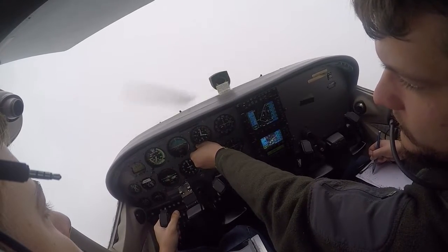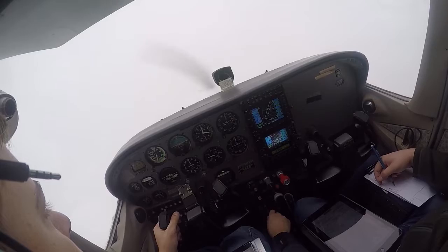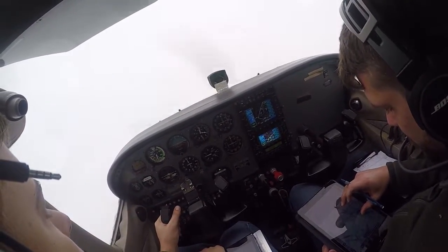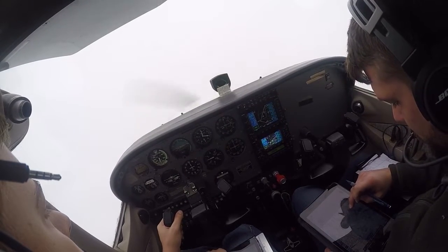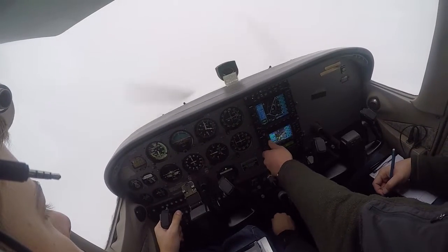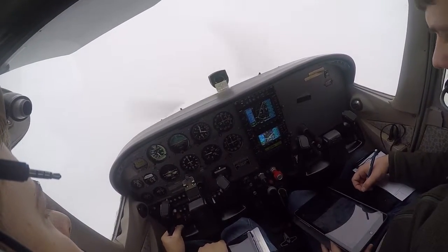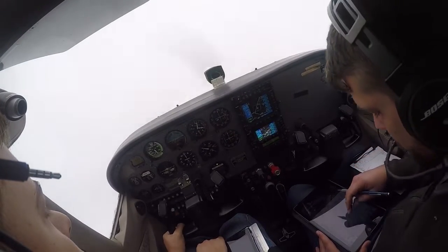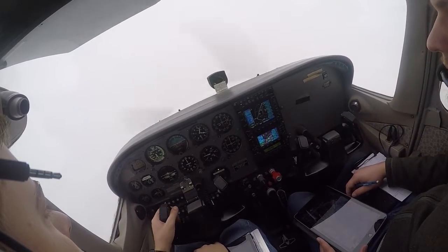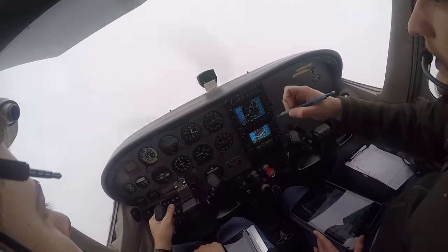Driller 33, descend and maintain 4,000. Maintain 4,000, 33. Departure, Southern Air 3600, 1800 climbing 4,000 and heading 020. Southern Air 3600, Houston departure, radar contact, climb maintain 16,000. 16,000, Southern Air 3600. November 0, X-ray Papa, fly heading 080. Air Shuttle 6342, contact Houston Center 134.8. 134.8, you have a good day, Air Shuttle 6342.